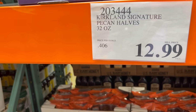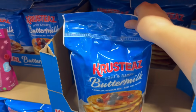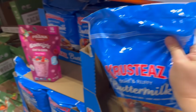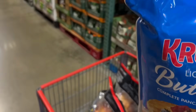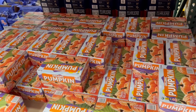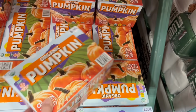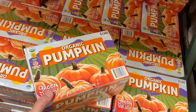Pecans. This mix lasts forever when I get it, but it's a good one. It's a really good price. I do big bulk baking of our waffles and pancakes for the freezer, huh, Nora? For before school. Ugh, getting full in here. That's also a really good price if you are going to be baking a lot of pumpkin flavors this fall. 6 cans of organic pumpkin for only $8.50.